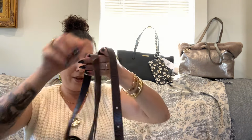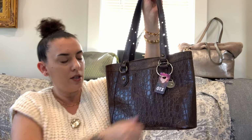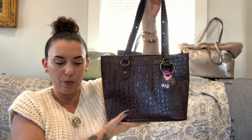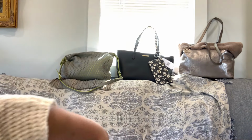So, because of the couple little areas of wear, I'm gonna do a really good deal on this one for you guys. Number 15, and we're gonna do the Brahmin for $38. Grab her while you can. Beautiful vintage.